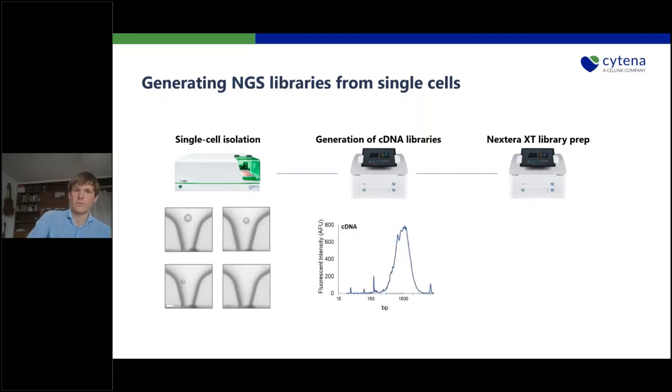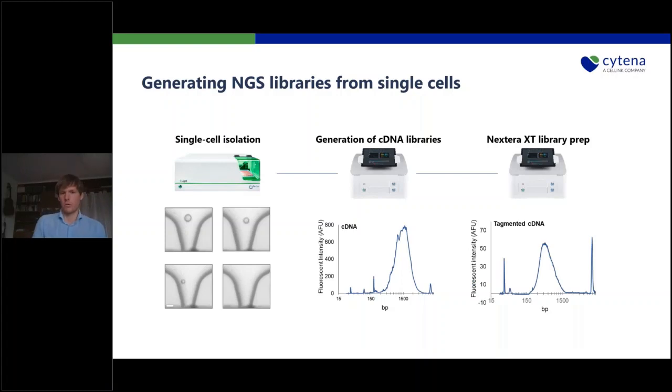After reverse transcription, the cDNA is amplified, resulting in cDNA libraries from single cells as depicted in the center, and another round of PCR to bring in the sequencing adapters then finally results in the sequencing library, which can be seen on the right. And these libraries can then be pooled into a single tube for sequencing.